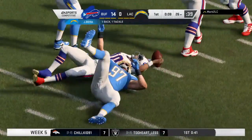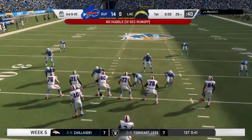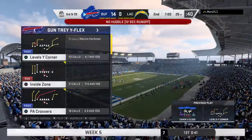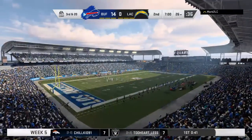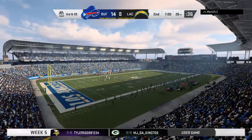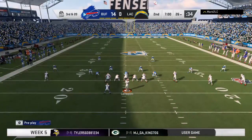To throw, it's Garoppolo. Chargers able to get the pressure and bring him down. Joey Bosa in there for the sack on what will be the final play of this first quarter. 14-0 the score. This is the NFL on EA Sports.